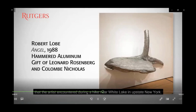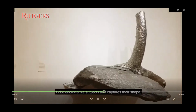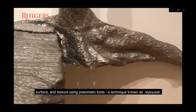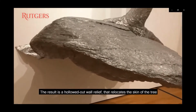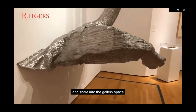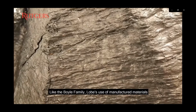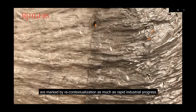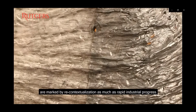upstate New York. Using sheets of manufactured aluminum, Loeb encases his subject and captures their shape, surface, and texture using pneumatic tools, a technique known as repoussé. The result is a hollowed-out wall relief that relocates the skin of the tree and shale into the gallery space. Like the Boyle family, Loeb's use of manufactured materials underscores the way that our personal encounters with nature are marked by recontextualization as much as rapid industrial progress.